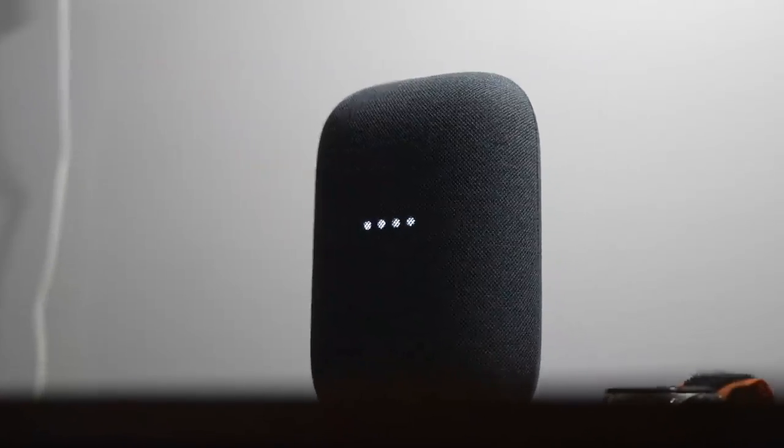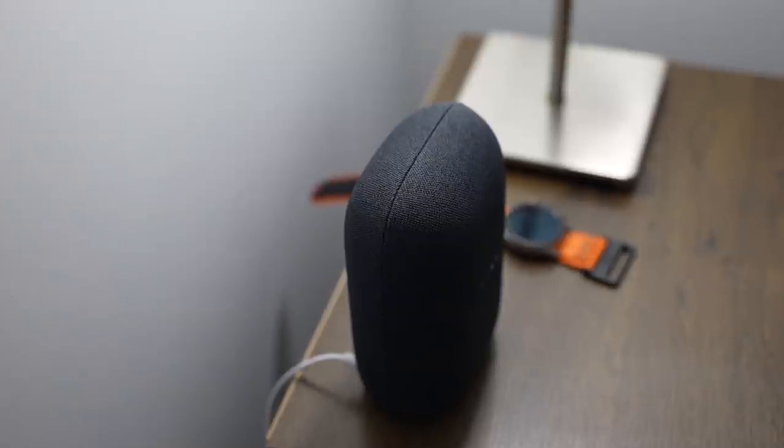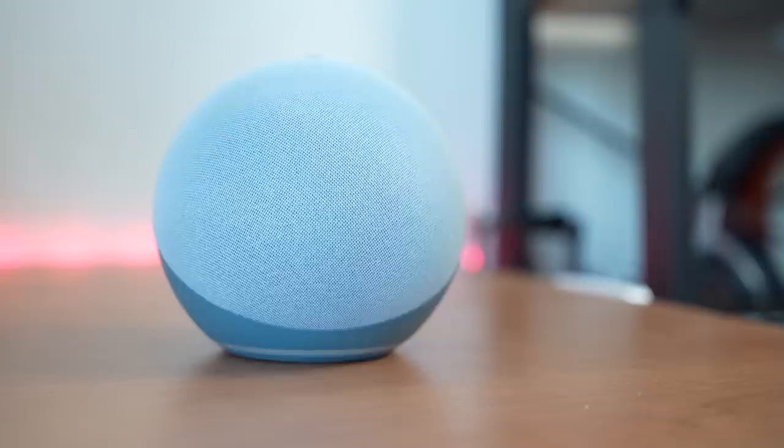Starting off with the Nest Audio, it was loud, it was clear, but it was a little bit flat on the mids. You can tell that the center of the song felt a little bit far away, compared to the Echo 2020, where the mids come out really strong.